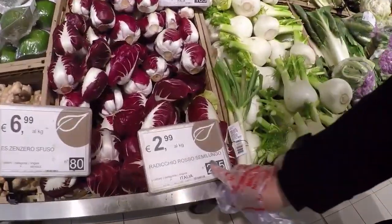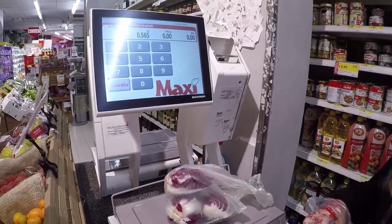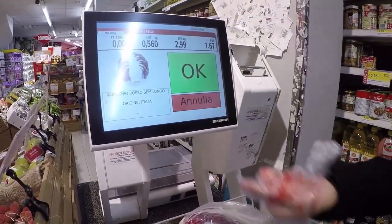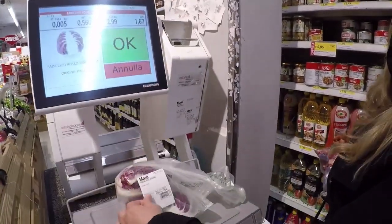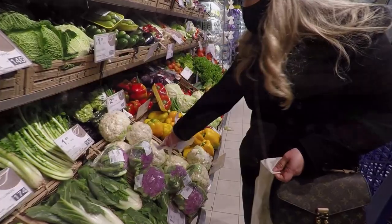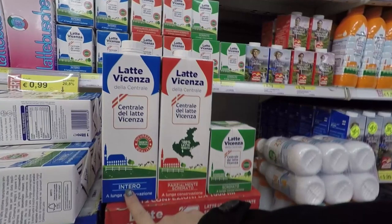Located by the scale and along the aisles, there are bags available to package the produce. Place the radicchio on the scale, type in the item number 255, and it will print a ticket to stick onto your produce bag. Some items already have price tags on them, so you do not need to worry about weighing them a second time. Milk is available in Italy in many forms similar to the States.